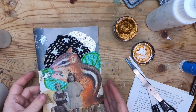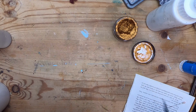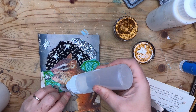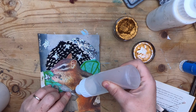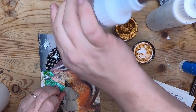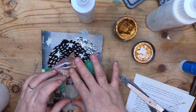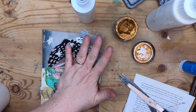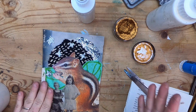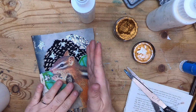Now, I need to trim these edges, I think, a little bit. Oh, and I need to put a little more glue under here. We've got some lifting going on. I think I went a little light on the edge here. Also, Fabri-Tac takes forever to dry. I could probably hit it with my heat gun, but I'm just going to wait a little bit.